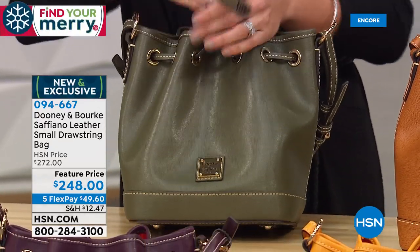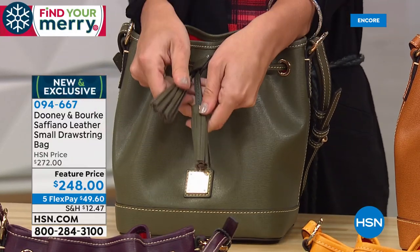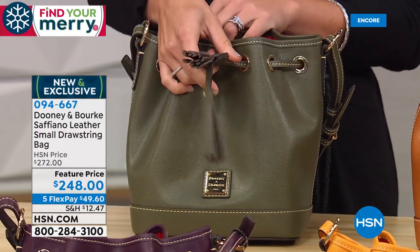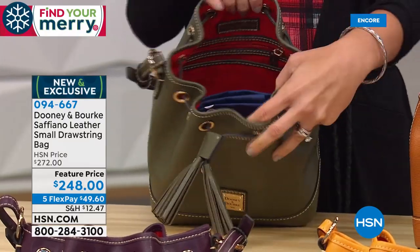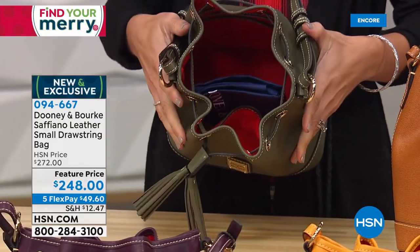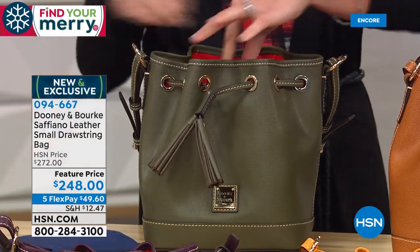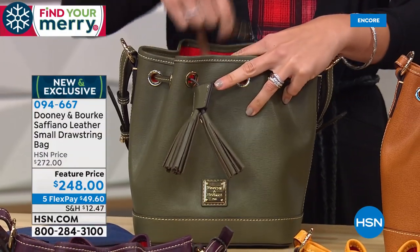I love all the details. You've got that polished gold tone hardware with our nameplate here on the front, double tassel details, beautiful grommet detail. All of our bucket bags, the straps are just meant to glide open, and getting inside the bag, you can really appreciate there's quite a bit of room for a small bag. Absolutely a full-size wallet. Maybe you have a smaller tablet. Love that we have the key hook here.